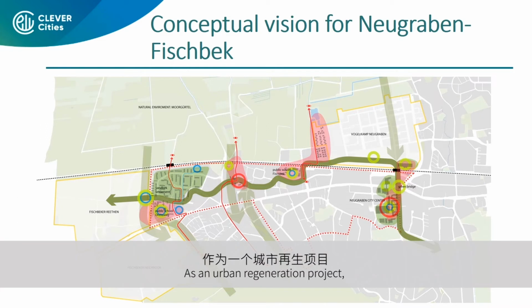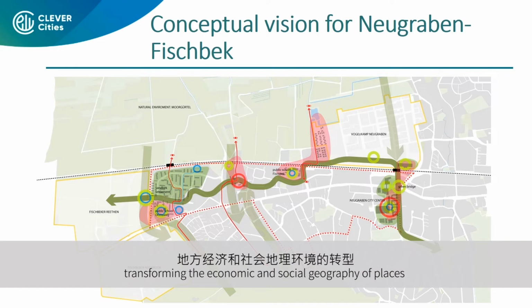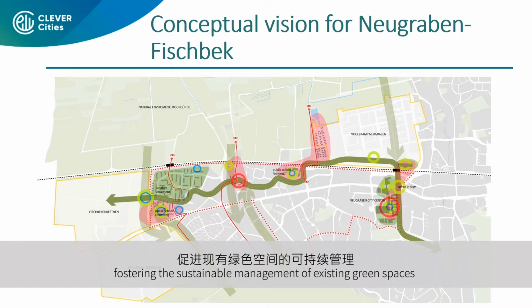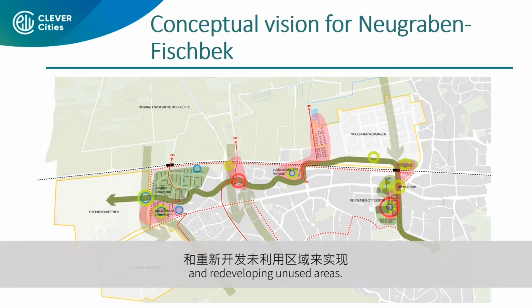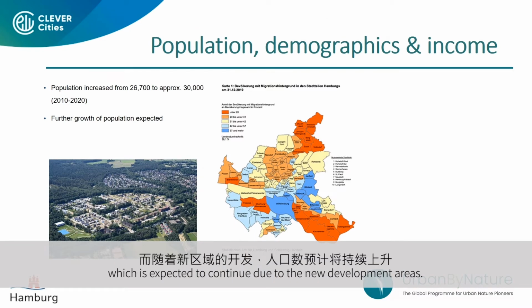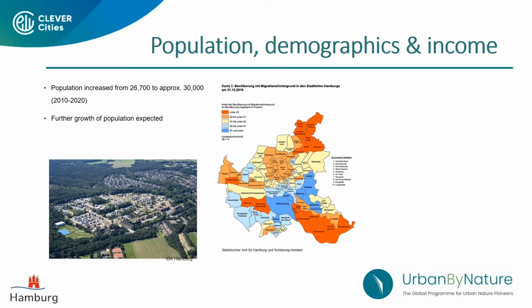As an urban regeneration project, Clever puts an emphasis on transforming the economic and social geography of places by investing in the development of green areas, implementing environmentally focused projects, fostering the sustainable management of existing green spaces, and redeveloping unused areas. There is a population growth to be observed in the past years, which is expected to continue due to the new development areas.